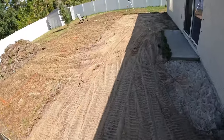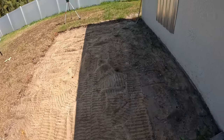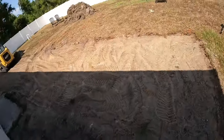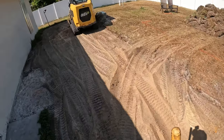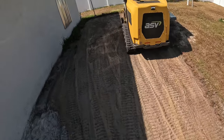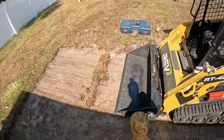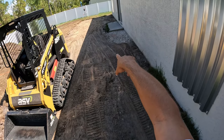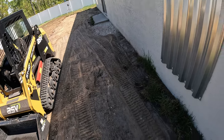I got this rectangle excavated out. Now I'm gonna just fix up the edges and start grading this, and then I'm gonna check the laser again and see what it looks like, because we still don't know if we really want to go on top of the concrete or make the pavers the level of what the concrete is right now.